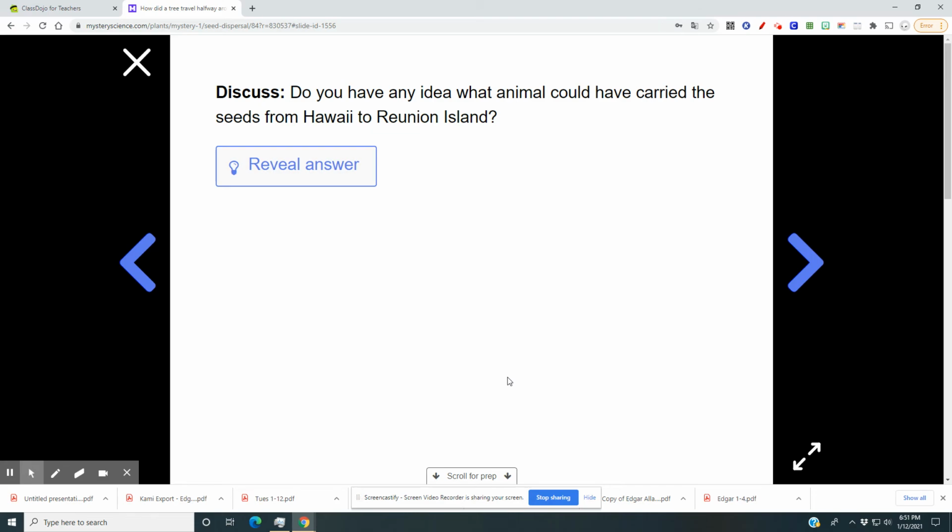Do you have any idea what animal could have carried the seeds from Hawaii to Reunion Island? Go ahead and just type in a guess to the right. Let's reveal the answer.